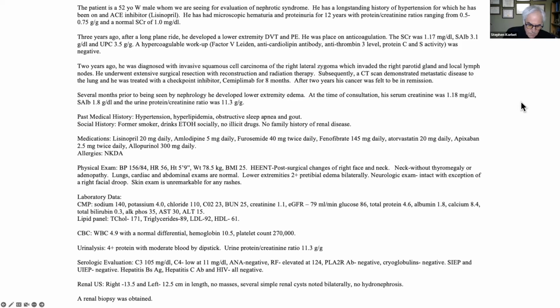His medications included lisinopril, amlodipine, furosemide, fenofibrate, atorvastatin, apixaban, and allopurinol. He had no allergies. On physical exam, his blood pressure was 156/84, heart rate was 56, his BMI was 25. HENT exam was remarkable for the post-surgical changes of the right face and neck. His neck was otherwise unremarkable for thyromegaly or adenopathy. Lungs were clear. Cardiac exam was unremarkable, as was the abdominal exam. He had 2+ pretibial edema, bilaterally. A neurologic exam was unremarkable with the exception of a right facial droop, which was a result of his surgery. And the skin was otherwise unremarkable for any rashes.